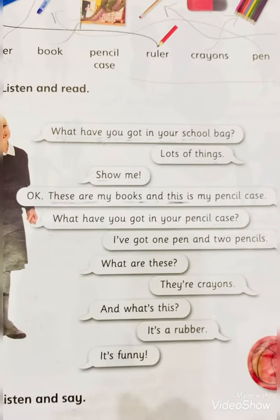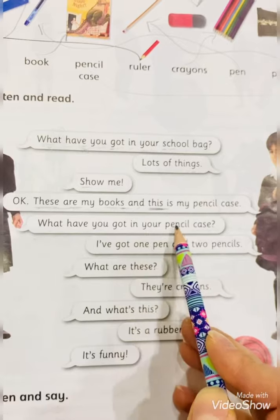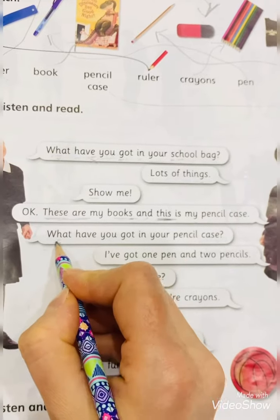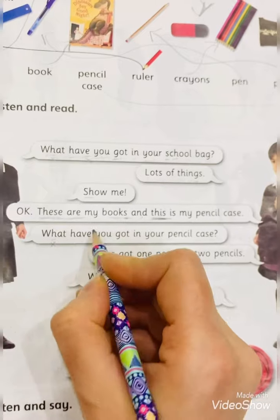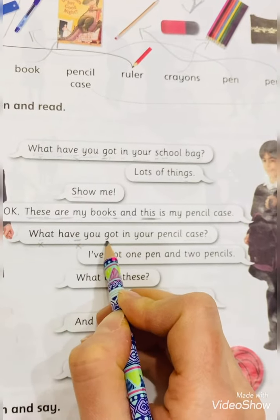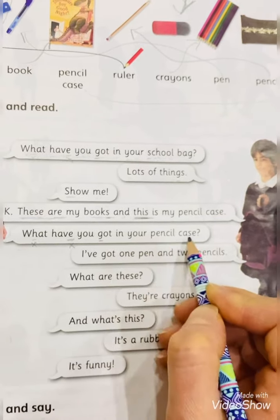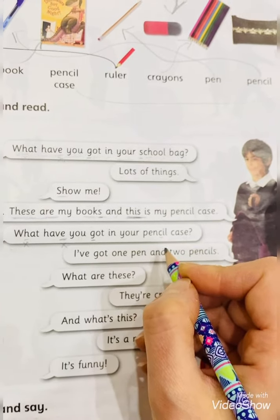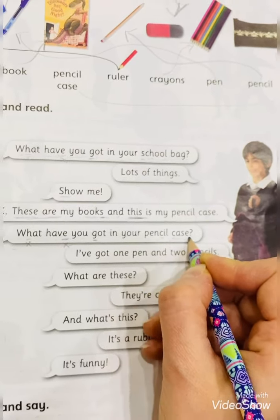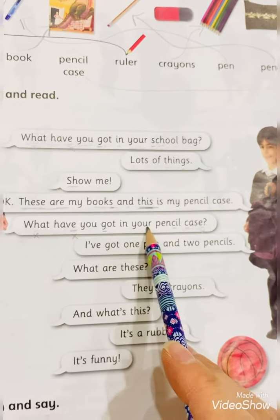Okay? Here, the girl says, what have you got in your pencil case? So, we say "what". The H here is silent. And we say "what have". Also here, the E is silent. So, we're going to say what have you got. We pronounce G as G, and we say "got" in your pencil case. Here we say C, pronounce it as C, but here, because it's at the beginning, we're gonna say K. We pronounce it as K. And here the E is silent. So we're gonna say, what have you got in your pencil case?